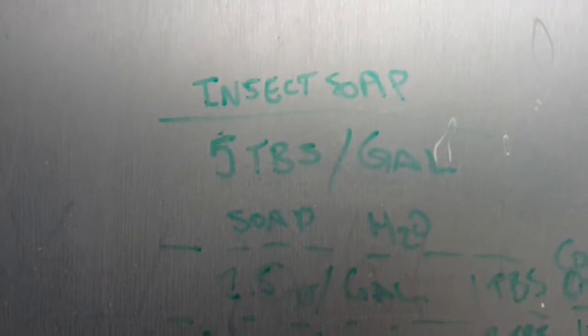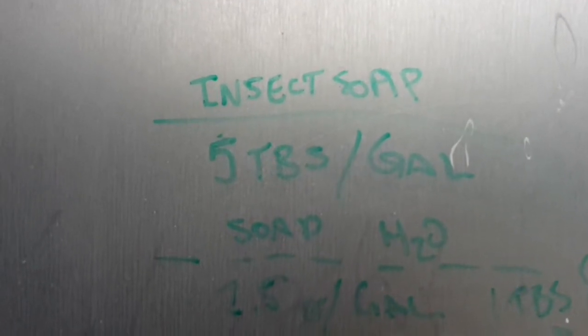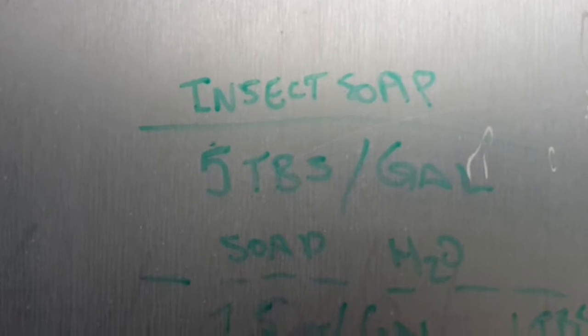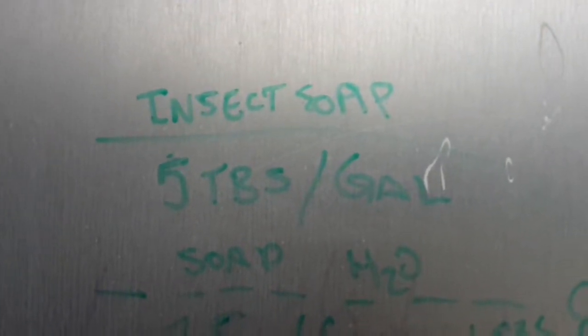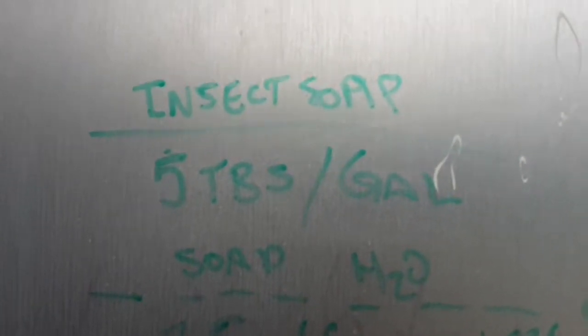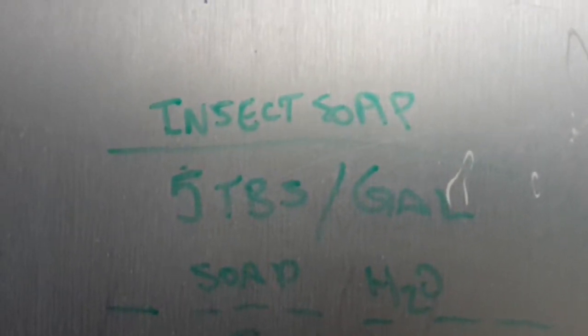5 tablespoons of dish soap to 1 gallon of water, and it'll do the same exact thing. Just try to use the biodegradable kind so it doesn't leave a film. The biggest problem with it in the wash tank, it starts to bubble if you don't have your overhead on previous to cutting it and getting it ready to process.